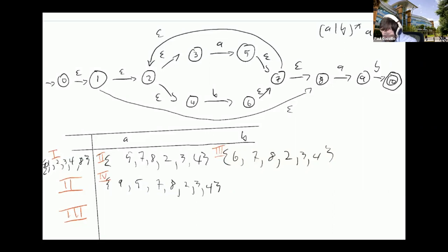Similarly, with input B, let's see where we can transition to. We're in state 6. Okay, so it can only transition to 3.